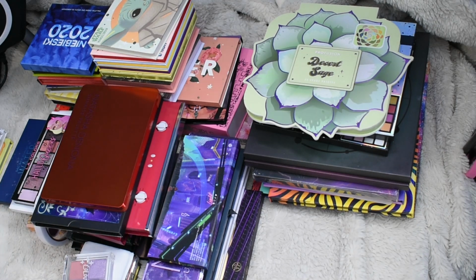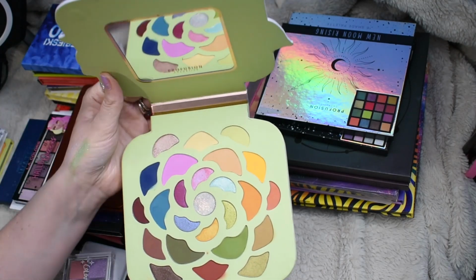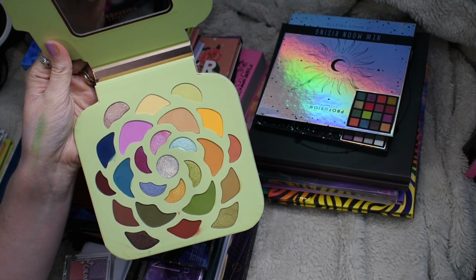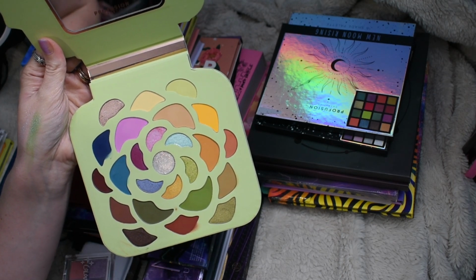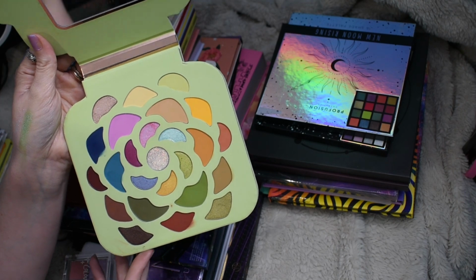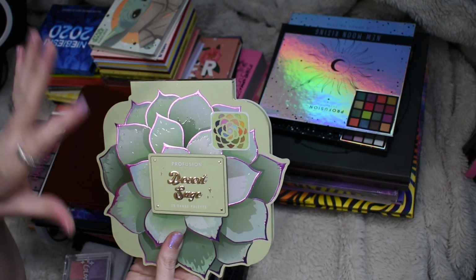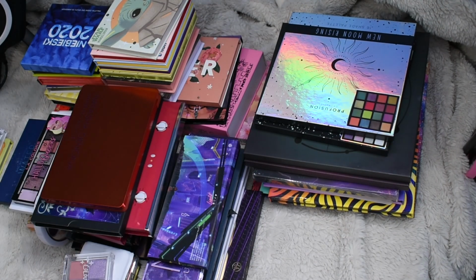What else do we have here? I have the Desert Sage palette from Profusion, which looks like this. I originally got this one because, again, it had these really beautiful greens and some really beautiful blues. But now I feel like I have other palettes that meet this same vibe and aren't as hard to get your brush into. So I think I am going to go ahead and let this one go too, because I haven't used it. I thought it was pretty, aesthetically, I'm really drawn to it, but I just haven't used it, so I need to let it go.